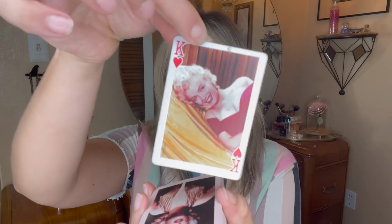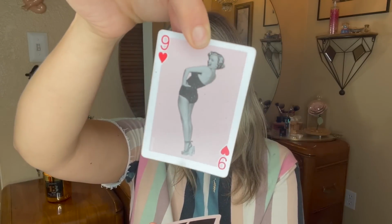Okay, so that red ace, the Ace of Hearts, is to add another product. Okay, that means I need to draw another card. Actually, I need to draw 2 new cards because I need to replace this card and draw another card for another product. So let me do that now. I haven't touched my cards. They're still in the same position. So I've got the King of Hearts, okay, and the 9 of Hearts. So many hearts. I must be feeling the love this month.